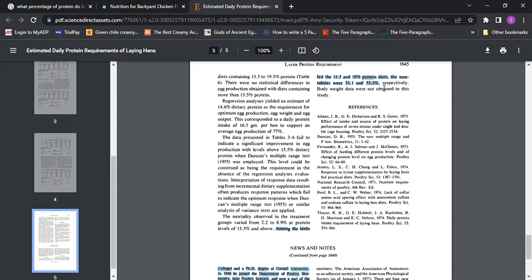And I'm not saying it's bad to create your own feed mix. I'm just saying you need to be able to do the math so that they get the right amount of protein, and don't just take somebody else's word for it.